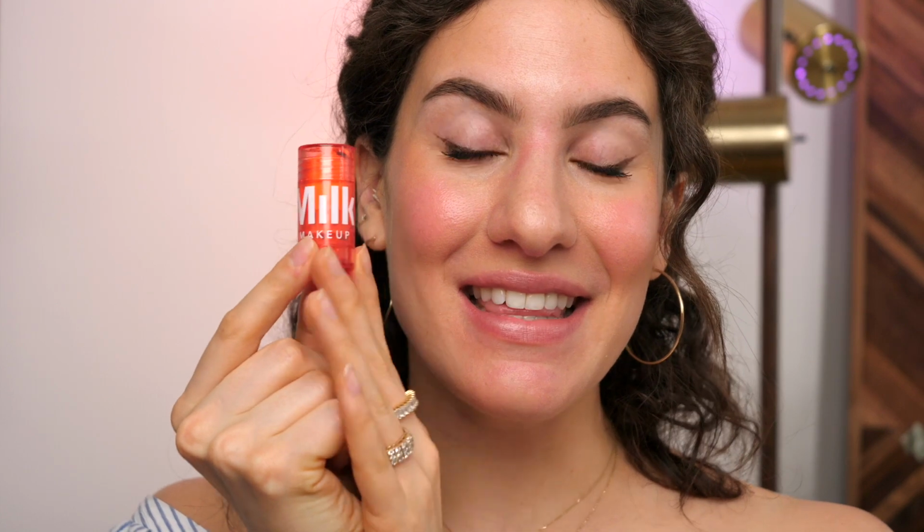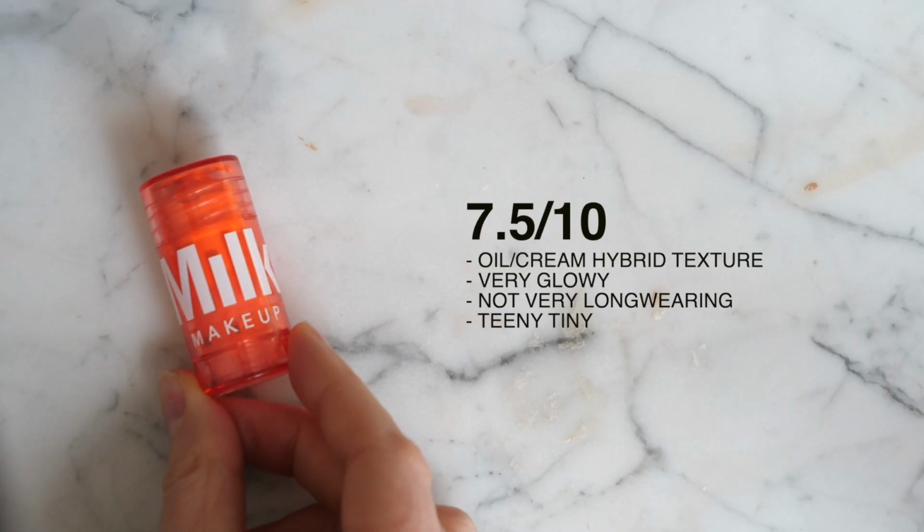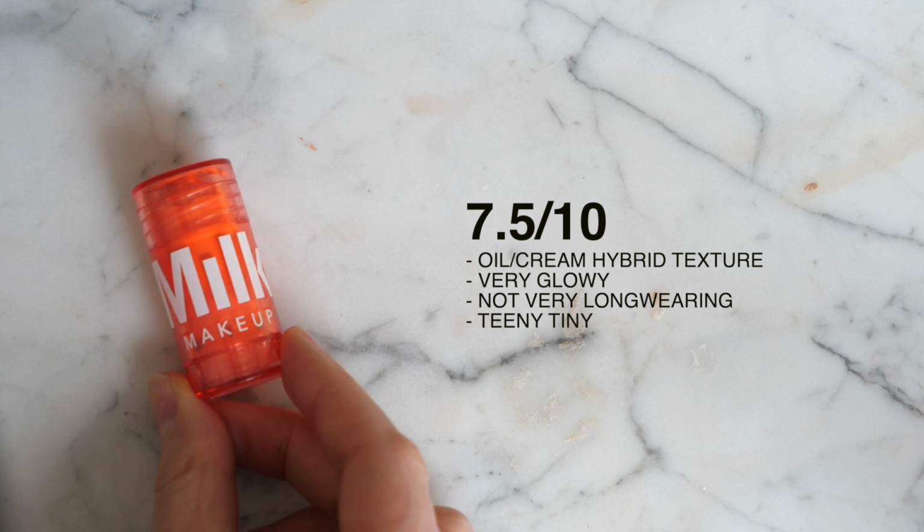The issue that I have with this product is how small it is. When I first got this, I thought that this was a sample size, but it is not. This is the actual size of the product, and it's $20 Canadian, which is kind of crazy. The Nude STIX Nudies Bloom is so comparable, and you get so much more product. It's just so much more worth it to go for this one compared to this one.